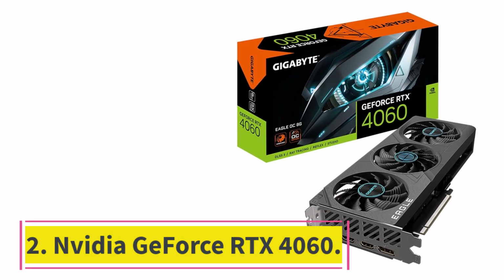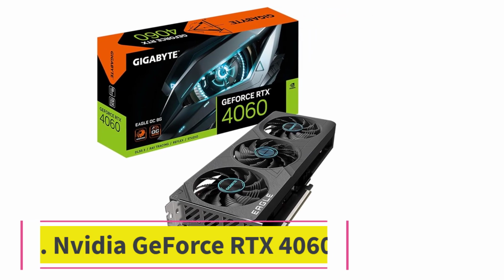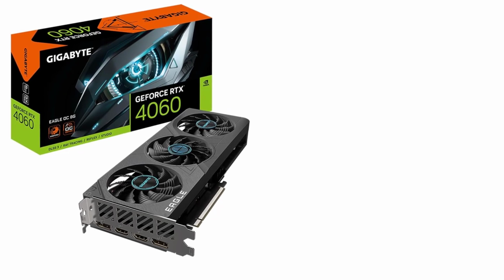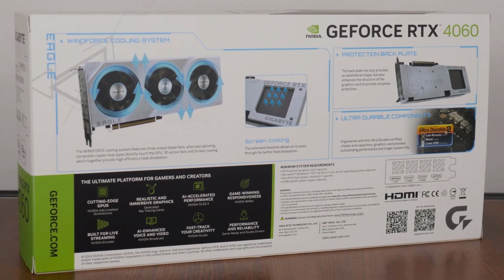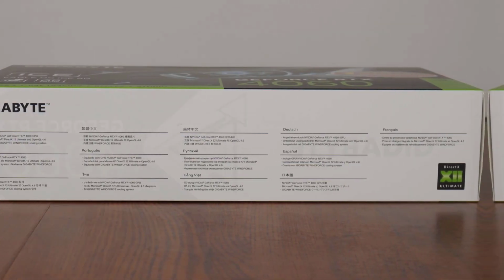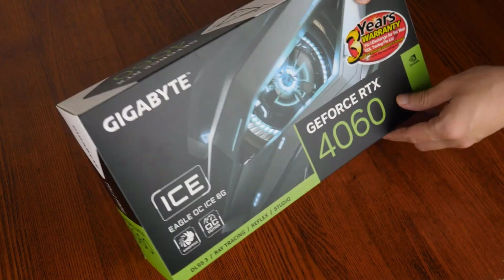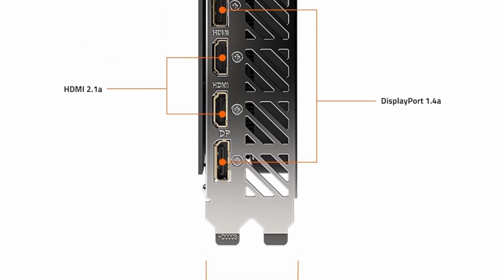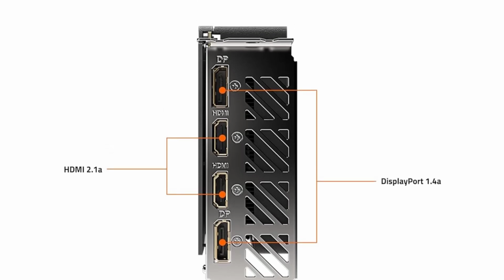Number 2. Nvidia GeForce RTX 4060. The GeForce RTX 4060 now approaches its 2-year anniversary, and it was never one of our favorite GPUs. After an impressive RTX 3060 12GB solution, we hoped that would continue as the future minimum, and then Nvidia decided 8GB was enough for a budget GPU and even came out with a cut-down RTX 3060 8GB. And 8GB of VRAM sort of kind of is workable, to be fair.